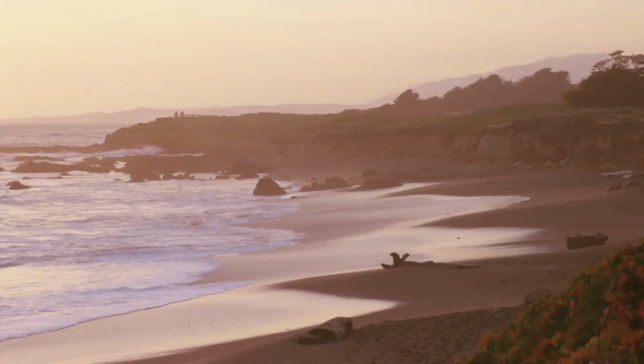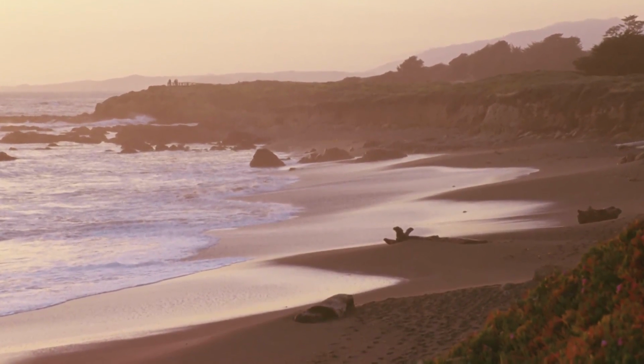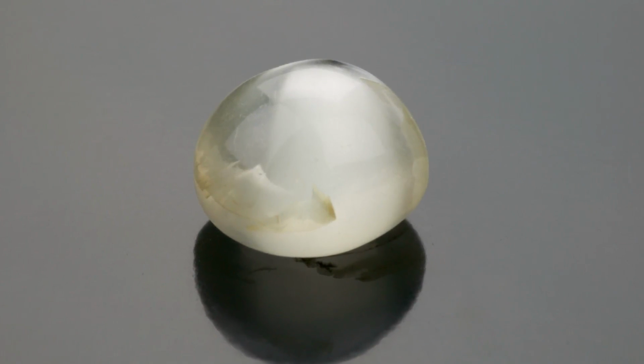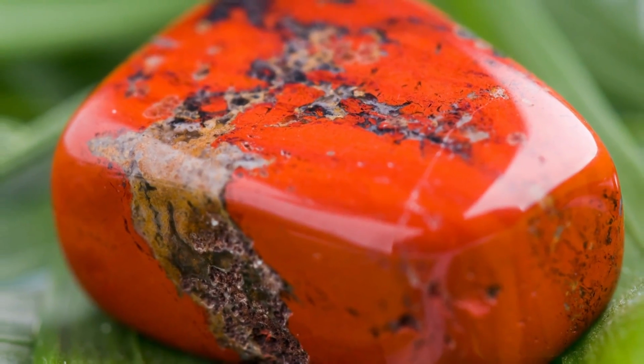Yes. And if you need one final stop, you want to check out Moonstone Beach in Cambria, where you'll find all these semi-precious stones like moonstones and jasper stones just along the beach for the taking. Yeah, it's really cool.